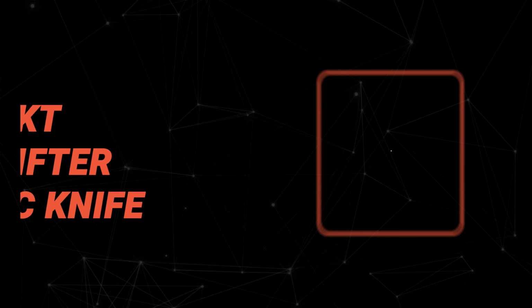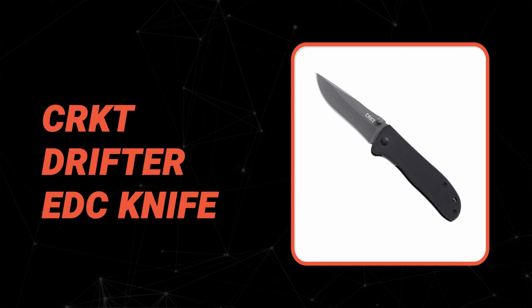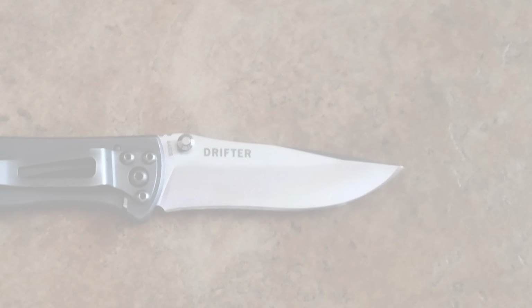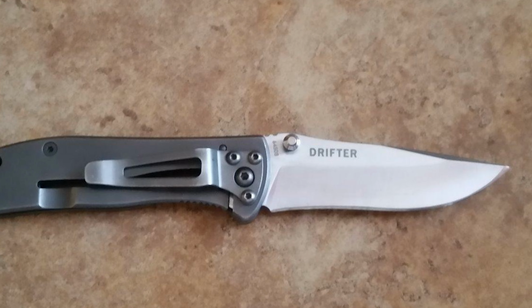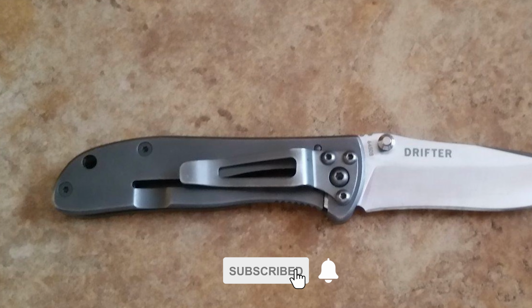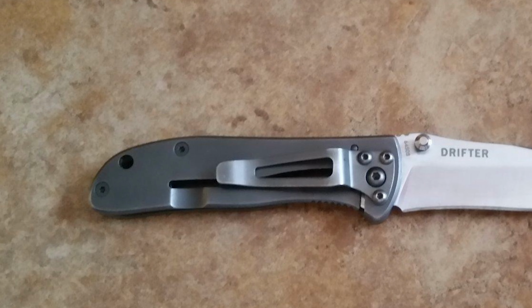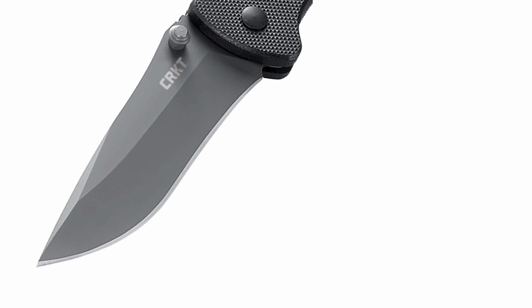Number 5. CRKT Drifter EDC Knife. If you're looking for an affordable and versatile option, the CRKT Drifter EDC knife is a great choice. It is a great choice for anyone looking for an affordable, reliable knife that can handle a variety of tasks. It's well balanced and easy to use, making it a great choice for everyday carry.